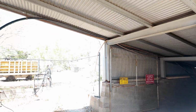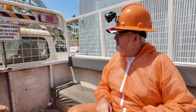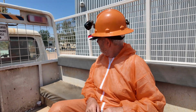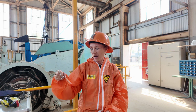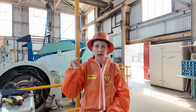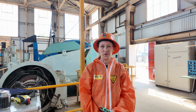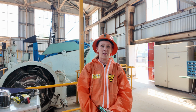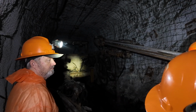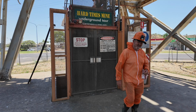Woohoo! We're out. Out in the heat. So we just did the Hard Times Mine tour and it was absolutely fantastic. It was really good. Really worthwhile doing. Yeah. This tour was one of the highlights of our trip and an experience not to be missed in Mount Isa.